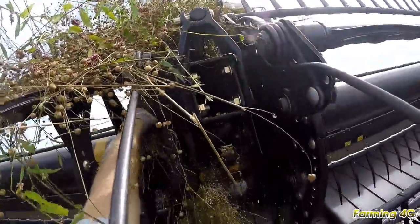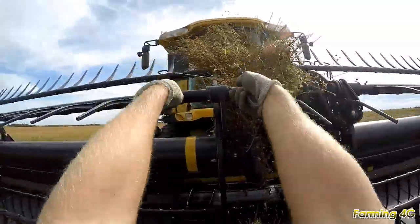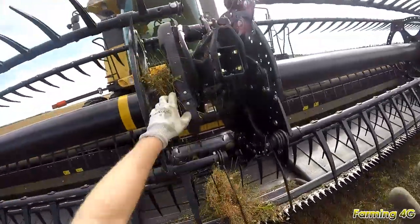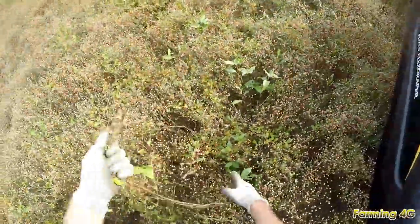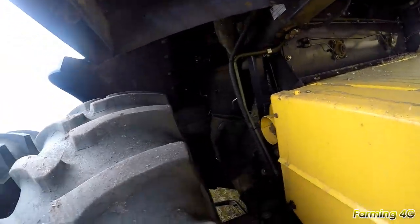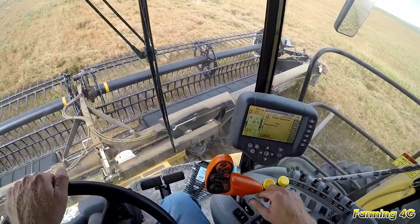I don't know what they can really do here. Put a guard in here or something, or a bar to help clean it off? I don't know. Ugh. Come on. Probably plug again. Trying to keep the knife clean because I got the reel further forward. Kinda tough. At least it hasn't wrapped on there yet. Stupid vines right here. Always something.